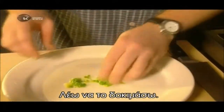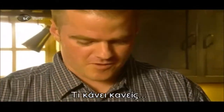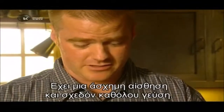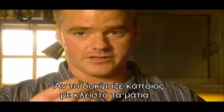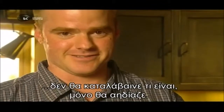Actually, I think I'll taste it. Oof. Things I do. It's got like a slight dirty character to it, but other than that, it doesn't taste of anything whatsoever. I reckon if you blindfolded somebody and gave them this, they wouldn't know what it was, apart from that it was pretty unpleasant.